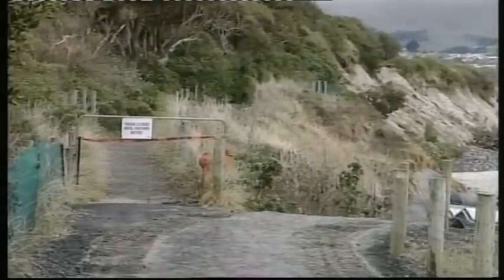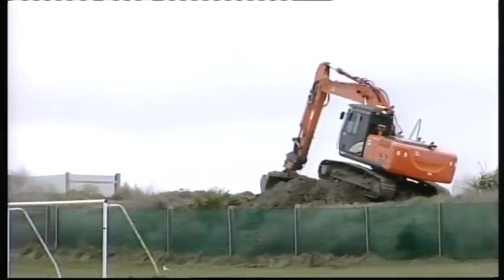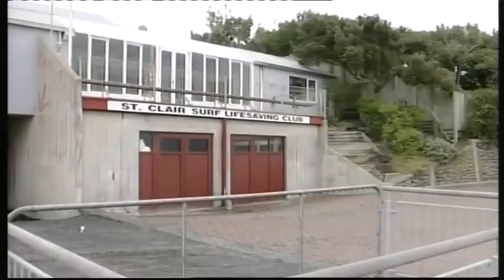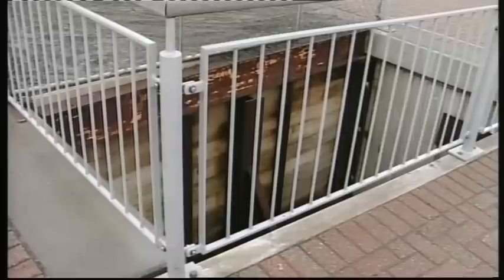Sand dredged from the harbour is being used to reinstate parts of the sand dune, and as the council considers more permanent measures, it promises to do so in consultation with residents. Rosie Mannins, 39 Dunedin News.